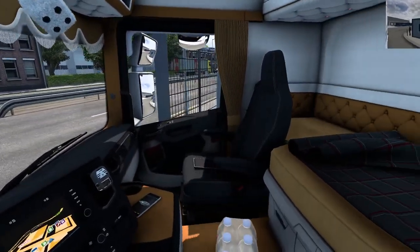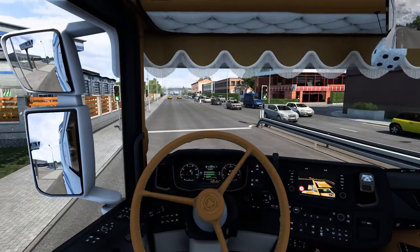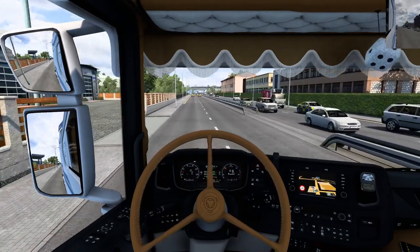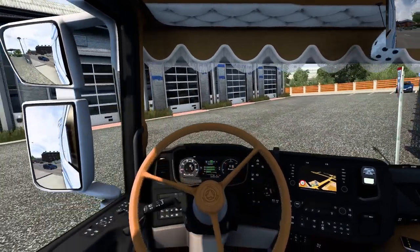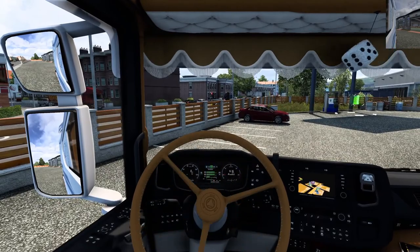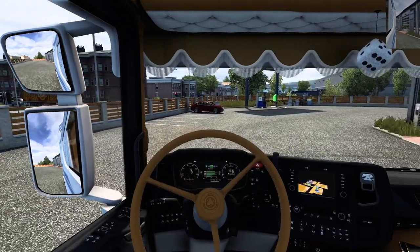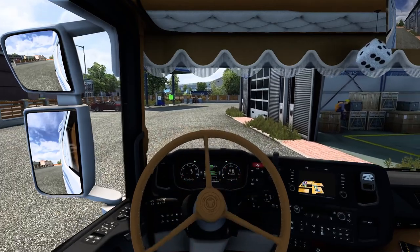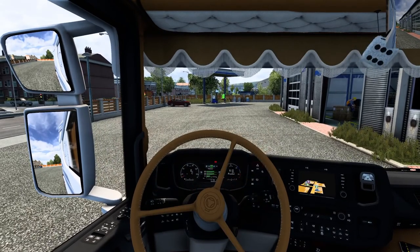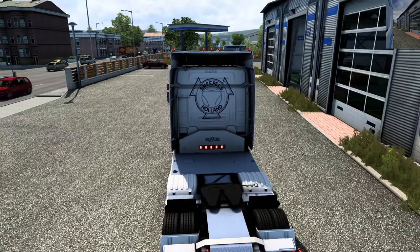It's all working perfect, all smooth. It's not as bad as some of them. So we're just turning here, guys. And then we'll reverse back. So then, guys, that is the Scania Sneeples. I think that's how you pronounce it anyway. And yeah, it's nice, very nice indeed.